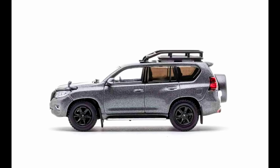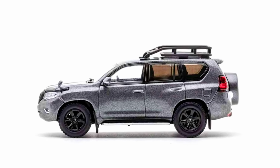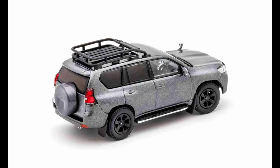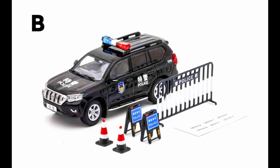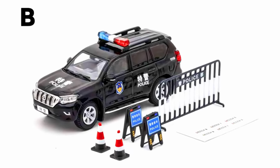GCD Models presents a Toyota Prado 150. Colors of the cars are grey, police and black, limited to 500 each color, made from diecast, releasing at the end of this month. So check out the sneak peek of this complete lineup.